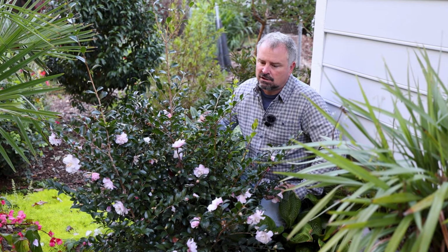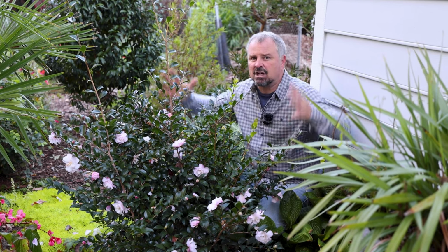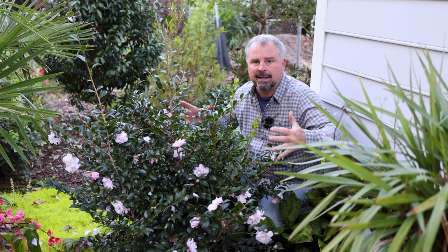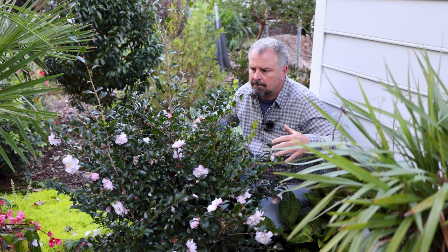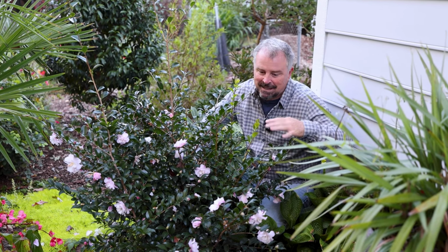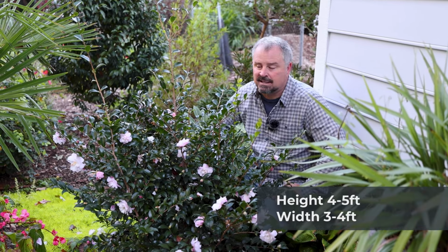This one was selected because it has a really compact habit and kind of a conical shape growth habit. So you can fit this one into a narrow space. Lots of camellias get really, really big, and Bobby and his family have been long-time plant breeders of camellias, trying to kind of shrink them and fit them into the landscape a little bit better. And this one is one of their big successes.